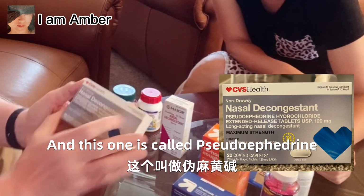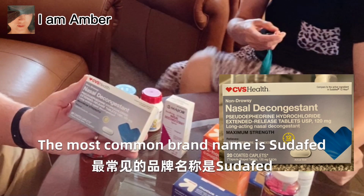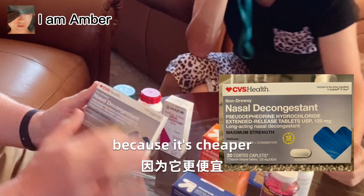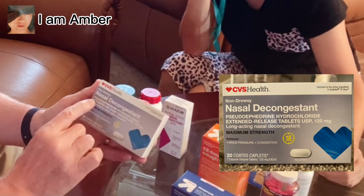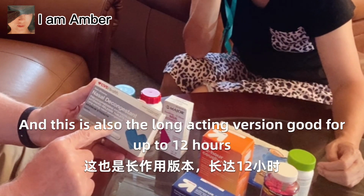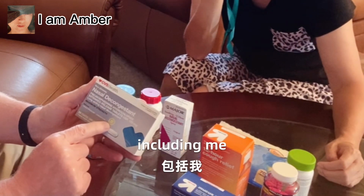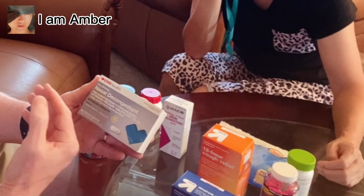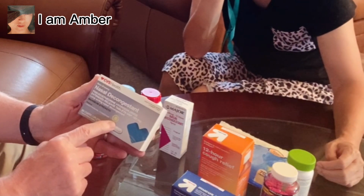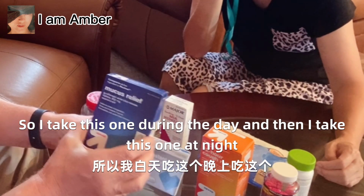And this one is called pseudoephedrine. The most common brand name is Sudafed. But again, I use a store brand because it's cheaper. And this is also the long-acting version, good for up to 12 hours. This tends to make a lot of people, including me, feel a little bit jittery. It actually makes it hard to go to sleep. So I take this one during the day, and then I take this one at night.